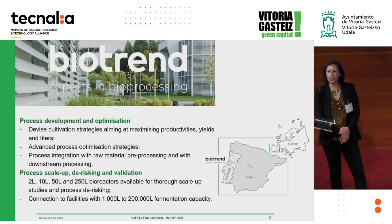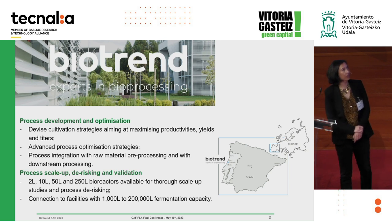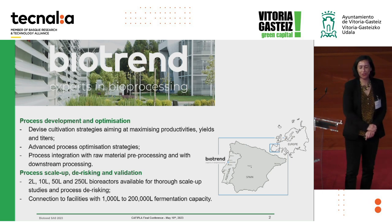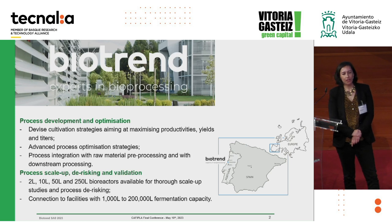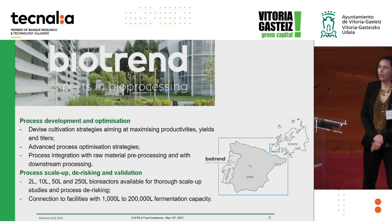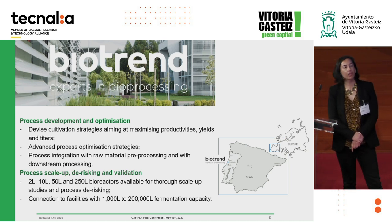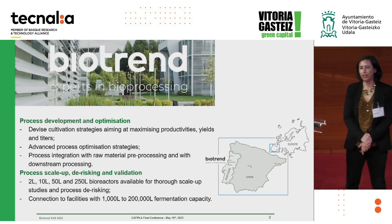And we work on the development and optimization of bioprocesses with the aim of improving productivities, yields and titers of several molecules or biomasses. And we are very comfortable in working with several biological systems that go from bacteria to yeast to filamentous fungi. Not only do we work on the development of cultivation strategies, but also on upstream and downstream processes of the production stages. And we also work on scale-up and de-risking in fully controlled bioreactors that go from 2-liter to 250-liter scale at Biotrend facilities.